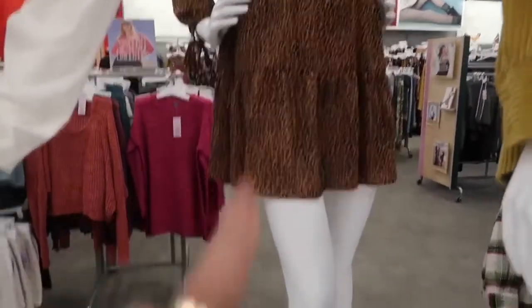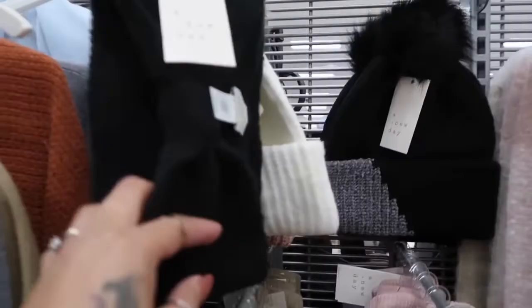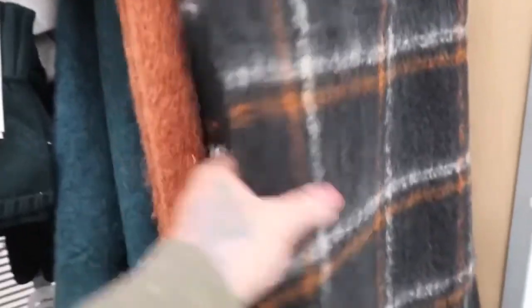Guys, this dress is so freaking cute. They put out a lot of new stuff and they have so many cute scarves, you guys. But Walmart scarves are way cheaper, but they have a lot of these headbands, head wraps. This scarf is so pretty.